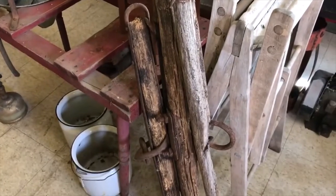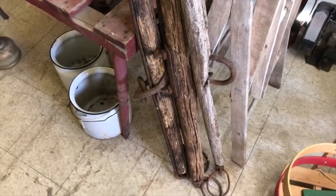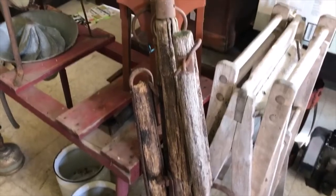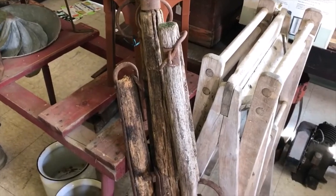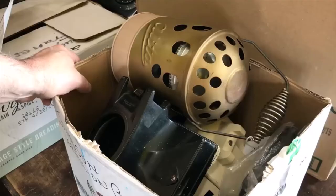One's not in the best of shape, will probably just hit the trash, but oh well. But I got three that are saleable, not a whole lot of money, maybe $15 a piece, something like that, 10, 15. So yeah, anyway, we'll continue on to the boxes.